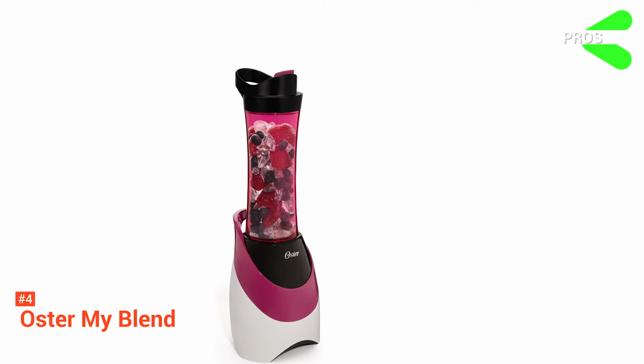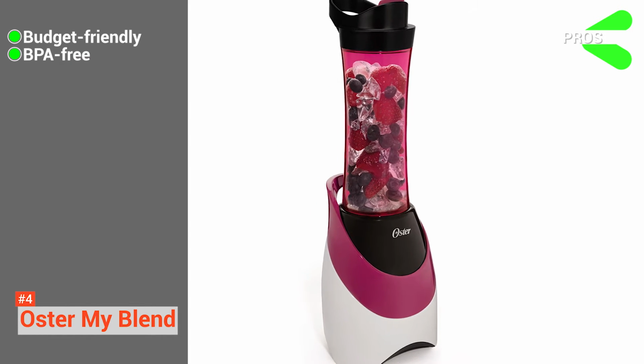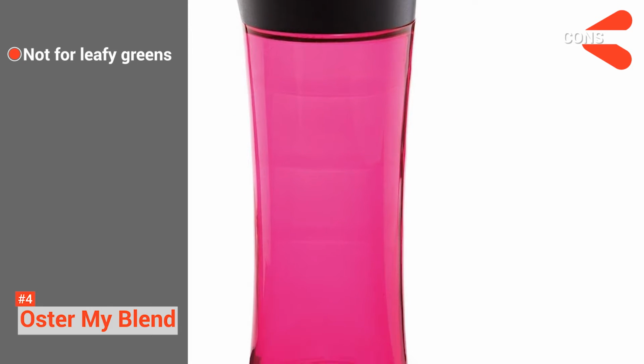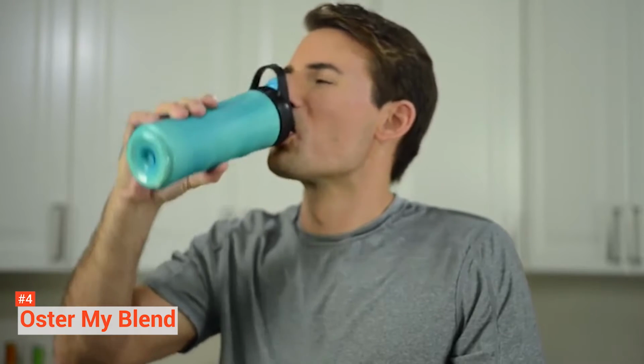Its pros are: its price is lower compared to other blenders. Its 20-ounce Triton bottle is BPA-free and dishwasher safe. However, this machine is limited to smoothies and protein shakes. It doesn't perform well with tough leafy greens. Overall, this affordable blender is perfect for those who only want to make single-serve smoothies.